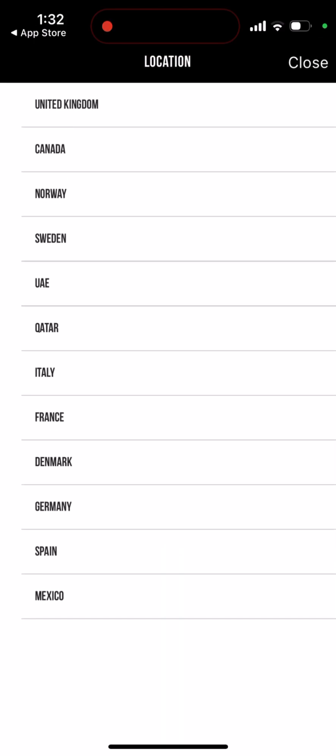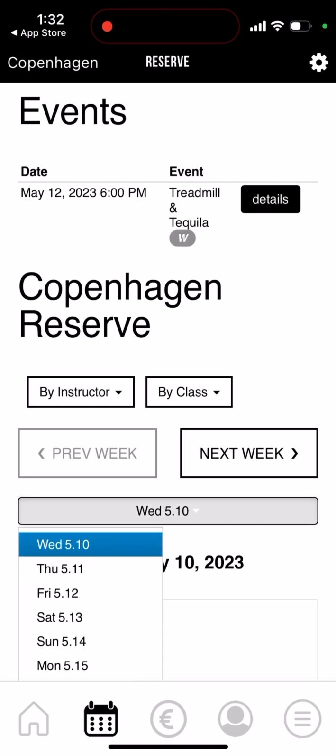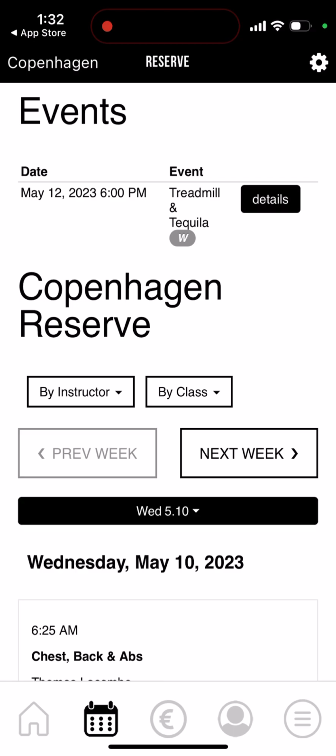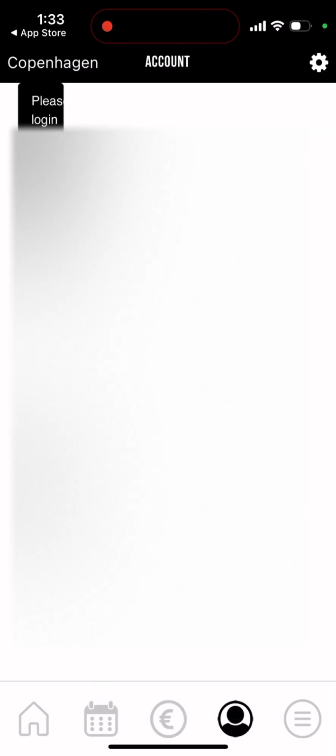And then again, the idea is that you just select your location. You see here there is United Kingdom, Canada, Norway, Sweden, Arab Emirates, Qatar, Italy, France, Denmark, Germany, Spain, Mexico. So these are all international locations outside of the US, where you use it like a normal Barry's Bootcamp app. Then you select, for example, Denmark, and see which cities are available. Then you can select the details and book your class. You can filter by instructor, filter by class, go through the different dates and book the specific class. Here you can buy series and see your classes. That's basically the idea.